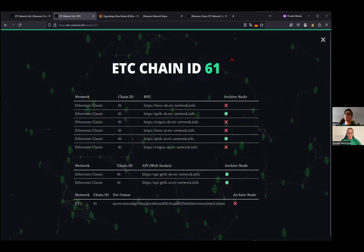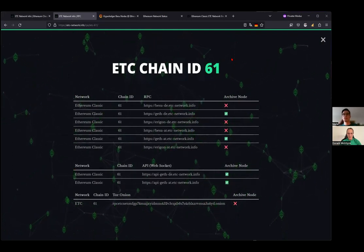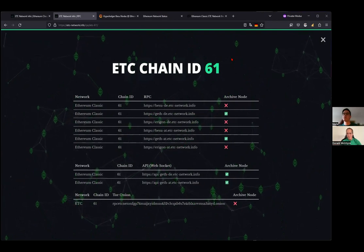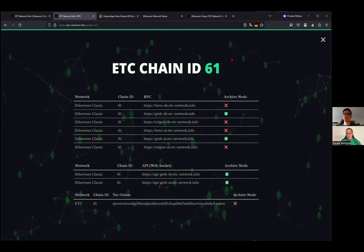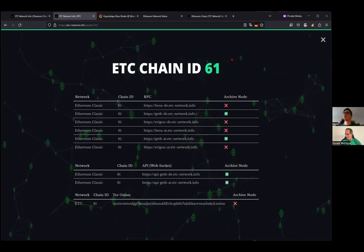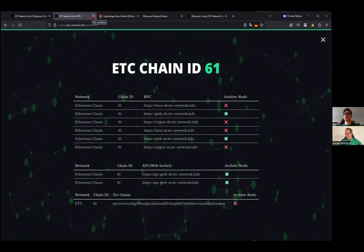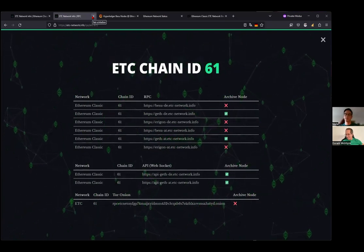So if I want to use the etc-network.info endpoint, I could, for example, type in my MetaMask get-de.etc-network.info, and I would start using that endpoint with my wallet. Yes, and people who have other applications like Explorers or any other kinds of applications or dApps that they want to test can also use these endpoints. Excellent. This is great that there are alternative RPC endpoints in different places, so that people can diversify, so we don't depend on, well, not centralized, but more concentrated services.